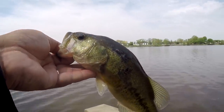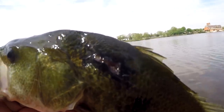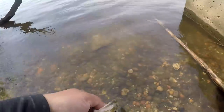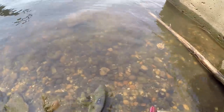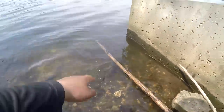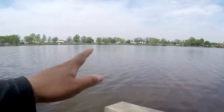Let me tell you, there's something going on with this bass. You guys see this injury over here? This is crazy, man. It's like the flesh is exposed or something. This bass already got some melanoma right over here. Add that injury. Ugh, this is one nasty bass that probably has been through a lot. Wow.